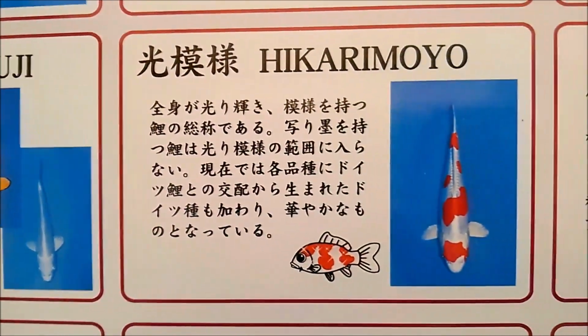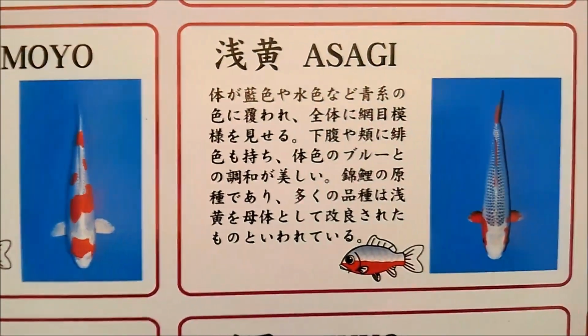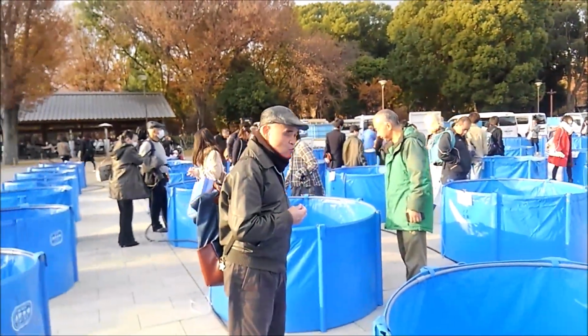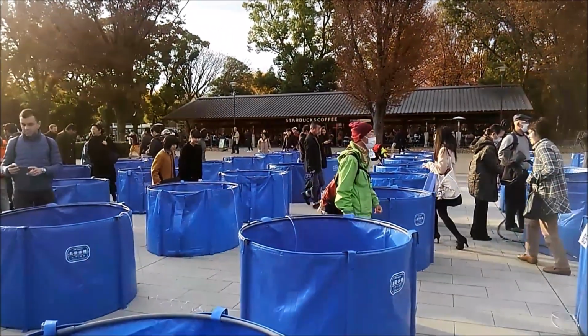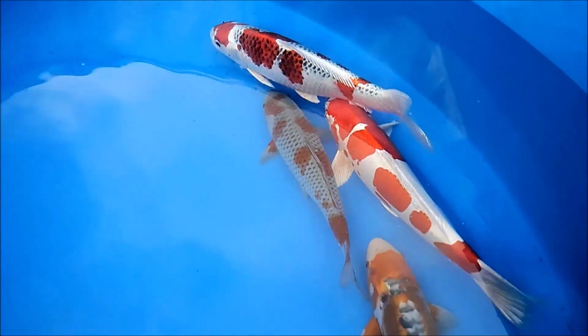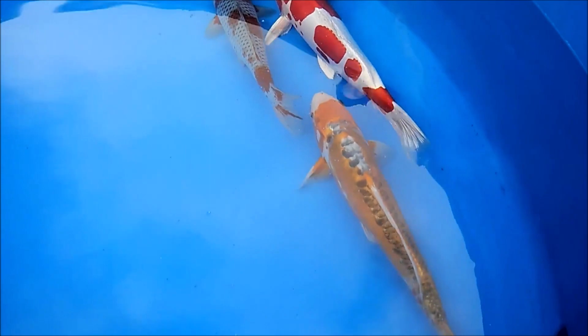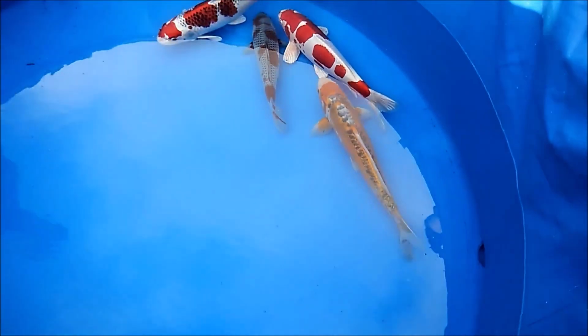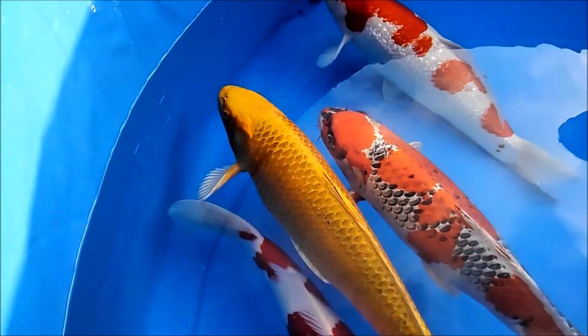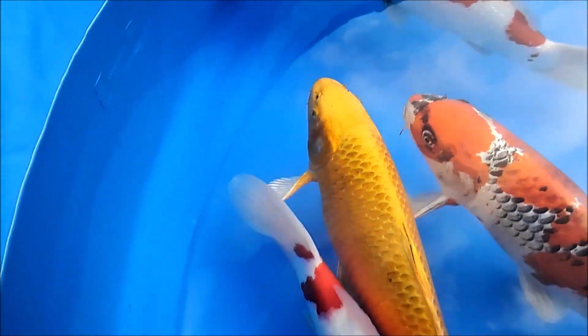Since it was first exhibited at the Tokyo Taisho Exposition in 1914, Nishikigoi has spread all over Japan and is now raised in many countries overseas. Additionally, the technical terms for Nishikigoi are now used in many foreign countries without translation.